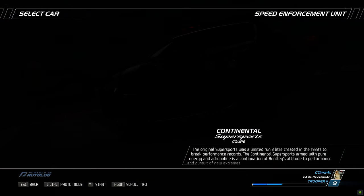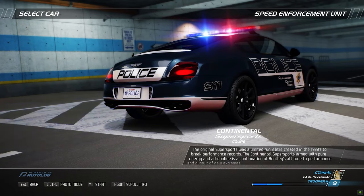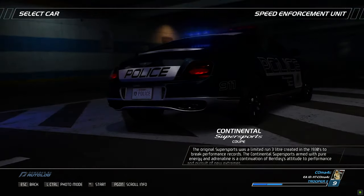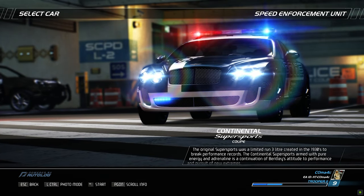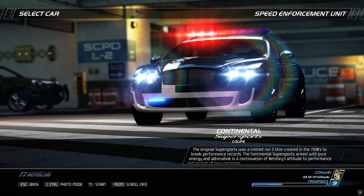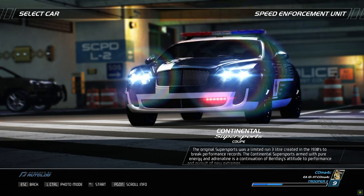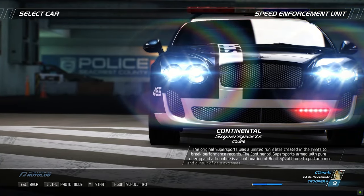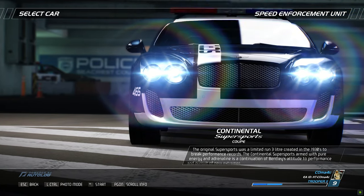The original Supersports was a limited-run 3-liter, created in the 1930s to break performance records. The Continental Supersports, armed with pure energy and adrenaline, is a continuation of Bentley's attitude towards performance and pursuit of new extremes. To create the fastest, most powerful Bentley ever would require a very special type of engine.